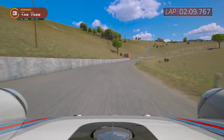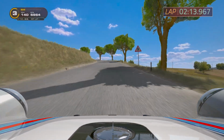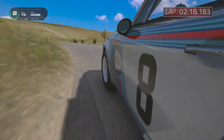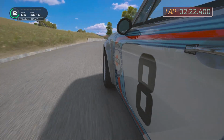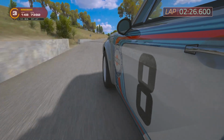Our gear ratios are slightly tweaked for this track, so we've got a very short first gear. It'll be very rare for us to be in first gear. Some of the hairpins that are going to come up a little bit later, you'll see me going down into first, but mostly we're going to stick in second, third, and fourth for some of the track.